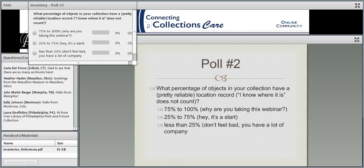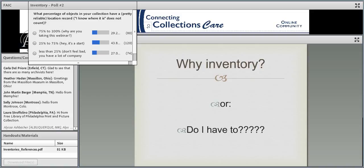What percentage of objects would you say have a reliable or pretty reliable location record? And I know "I know where it is" doesn't really count. Let's see. Wow, really spread all over the place here. But it looks like most of you are right in the middle of the pack. You have some inventory records, but they're not complete. So that's interesting for me.